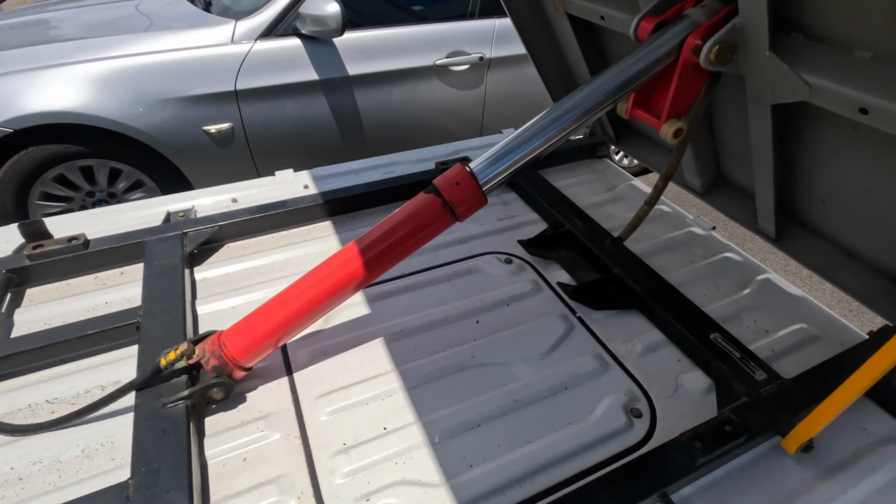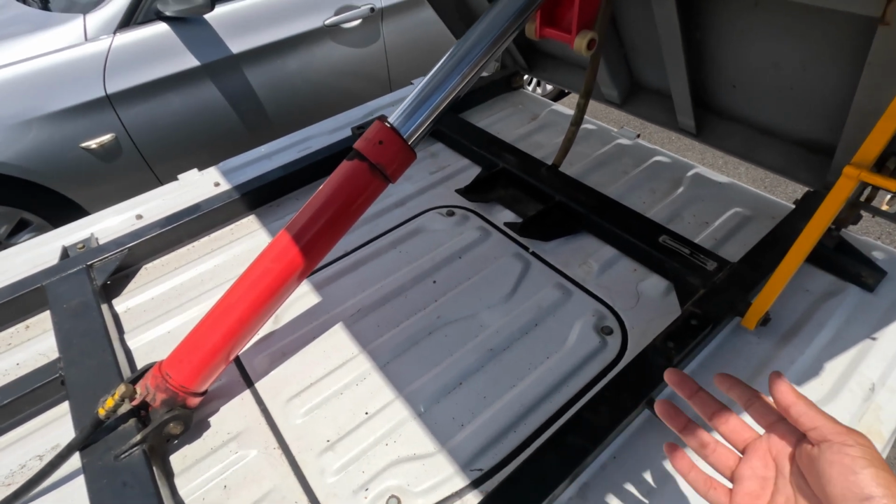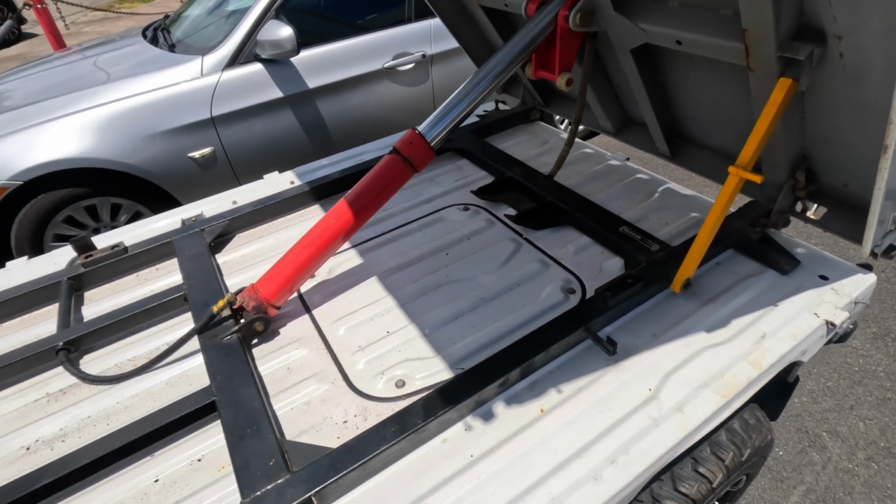Because realistically, you're probably not really opening this all the time. Maybe just to do an oil change, some filters. So it's not like you have to open this every day. So maybe it's not a big deal to you. I would love to know in the comments.